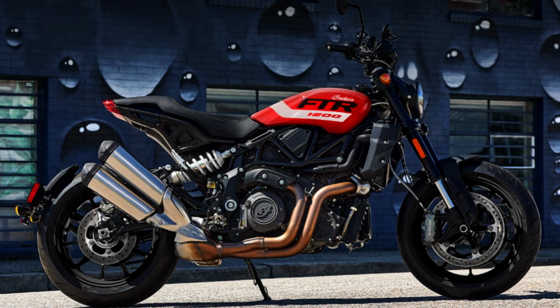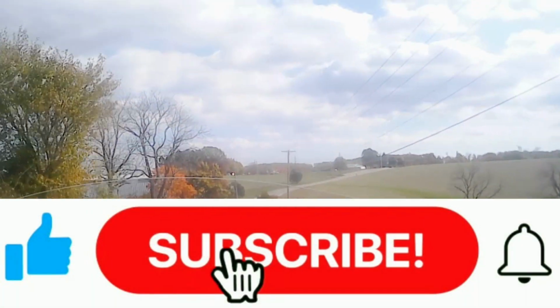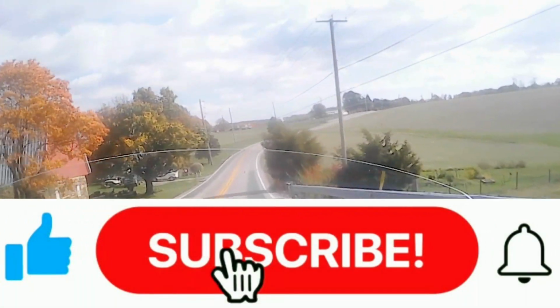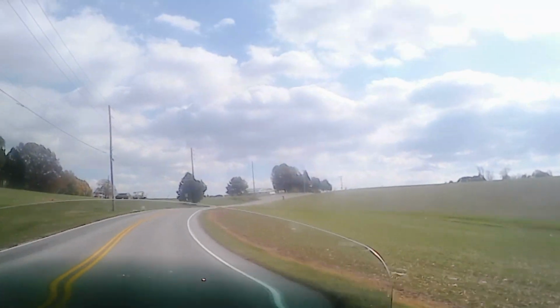ABS and cruise are standard, and it has all LED lights. Not much difference here from the 23 FTR. It's the same price, same specs, except the 23 model had two color options instead of just one.